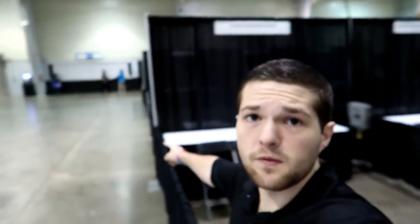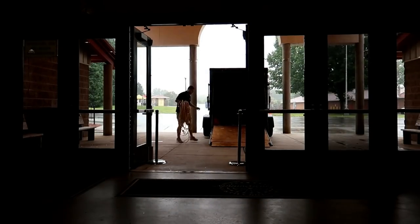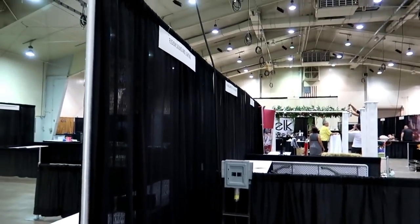Stop number two, we're at Winston-Salem, at the wedding show. This is our booth. We're right at the front doors, and we're gonna unload the trailer right in. Nice and easy. Nice and simple. Welcome to our blank space.